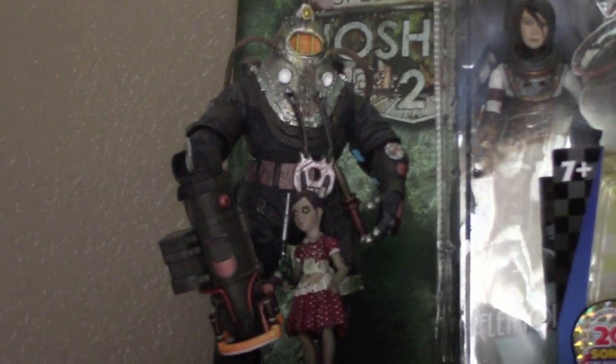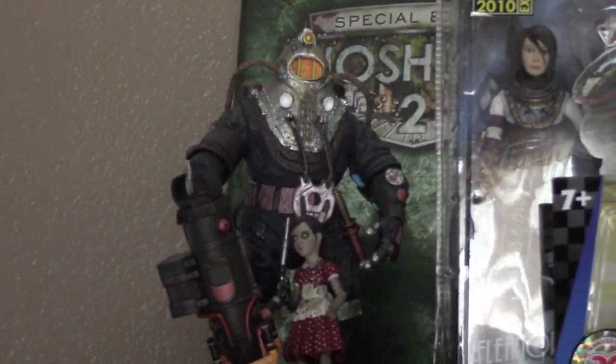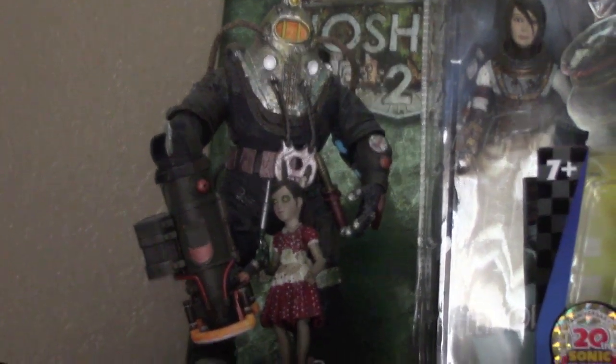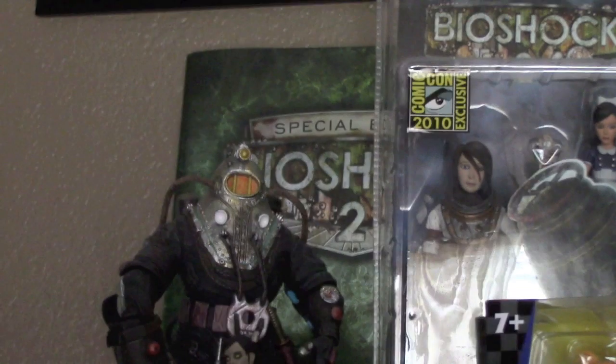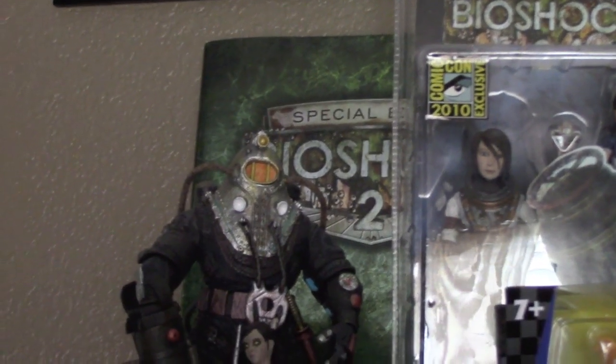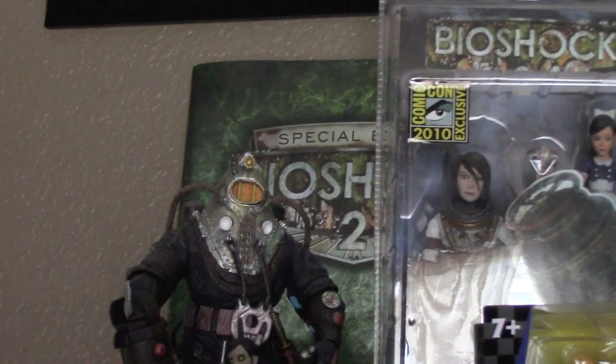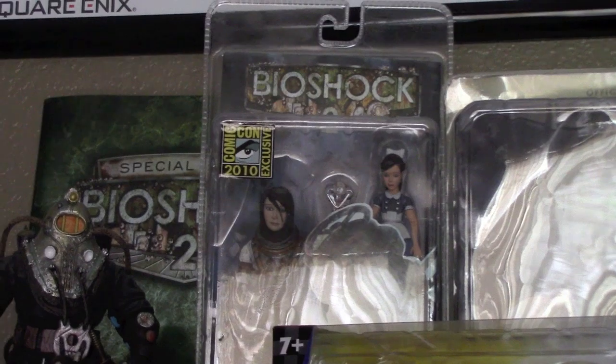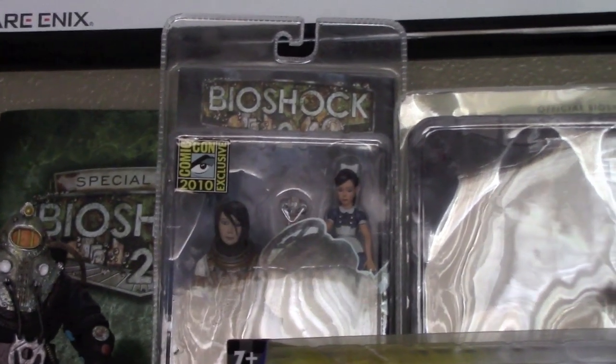And then here is the Subject Omega with a little sister that came with that combo pack with the Bloody Splicer mask, done by NECA. Very nice. Behind there is the special edition Bioshock 2 strategy guide, hardbound, and that's what came with those mini art prints. Right there is a Comic-Con exclusive of Eleanor in her big sister outfit and her little sister version, still in packaging. And we got Claire. Let's move. There we go.